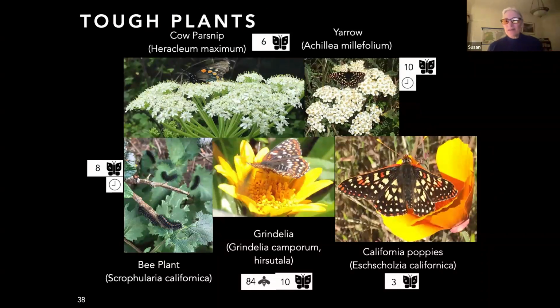Bee plant will spread, California poppies will spread, the yarrow will spread, the cow parsnip will spread. These are great plants and they're easy. So go ahead and start with the easy ones if you're a new gardener, and then grow into the other ones. This way, the easy ones will always be there cheering you on because you are doing the right thing.